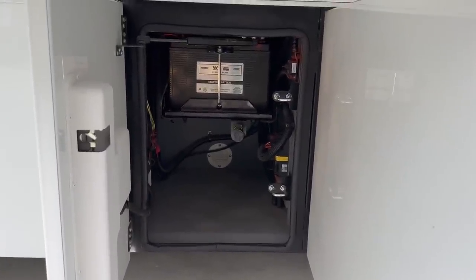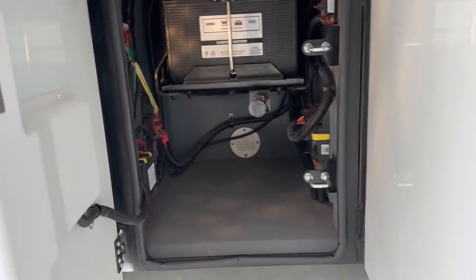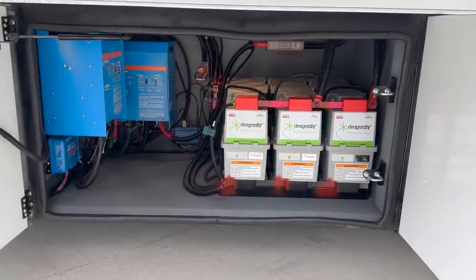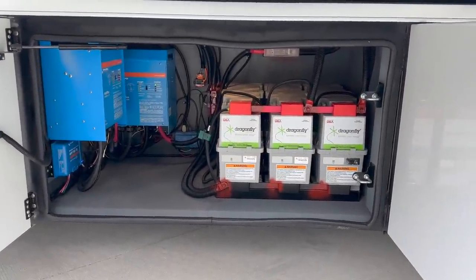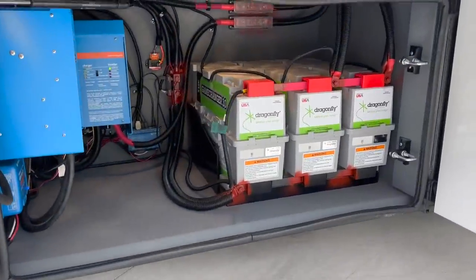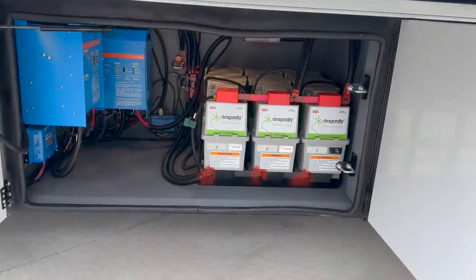First one's going to be your engine batteries with some fuses down there for a few things. Next one back, dual 3,000 watt inverters with solar charging and the Dragonfly lithium batteries. That's the game changer. 3.0s, three of them bad boys, lithium batteries.